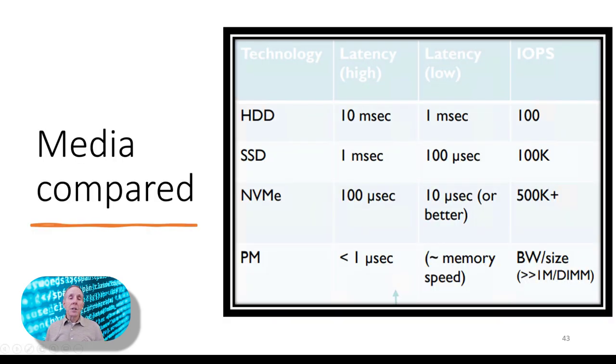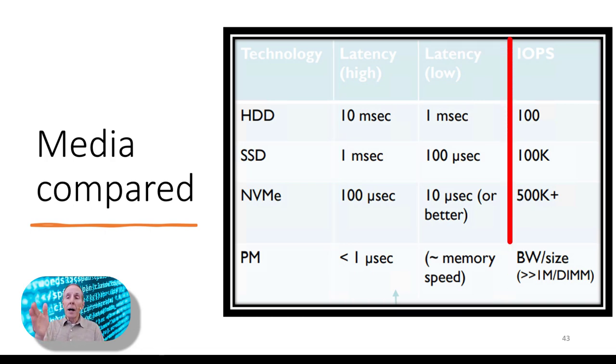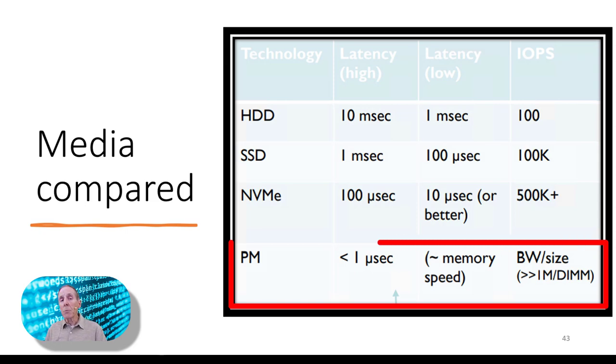This is a nice little chart that allows you to see the different kinds of media and their latency at the high end, their latency at the low end, and then IOPS, which is input-output operations per second, here on the very right-hand column. You can look at hard drives, solid-state hard drives, NVMe, and there at the bottom is one that's called PM, or persistent memory.